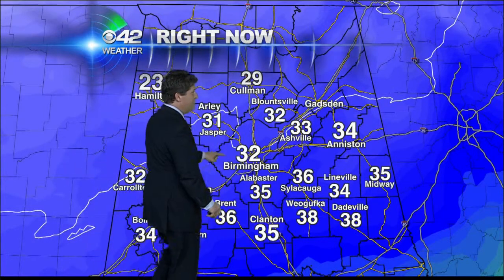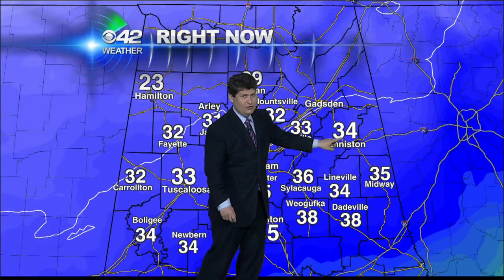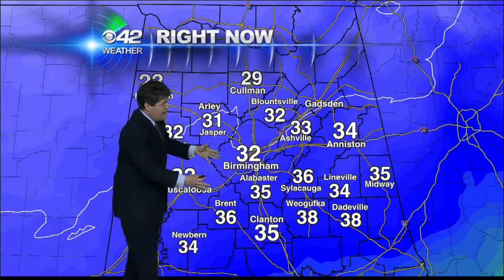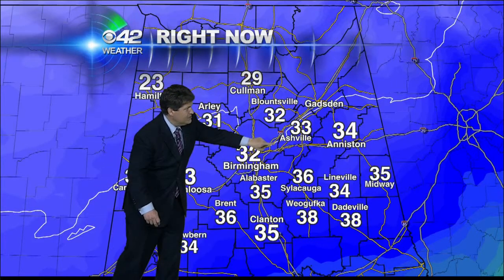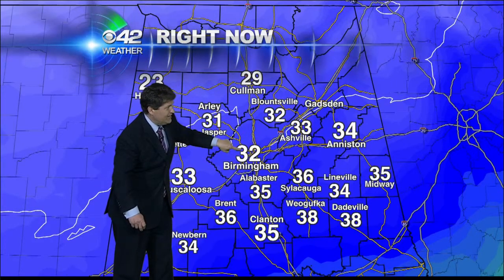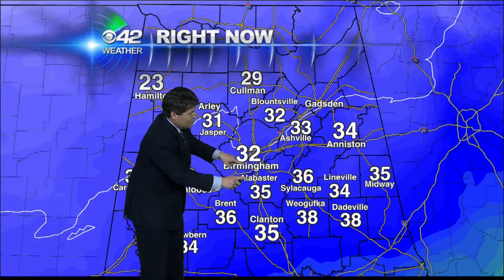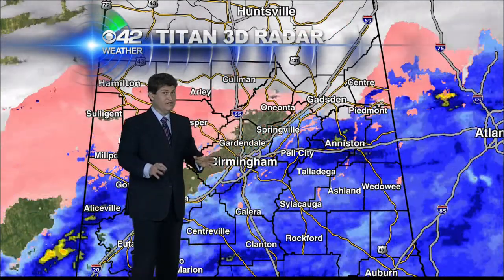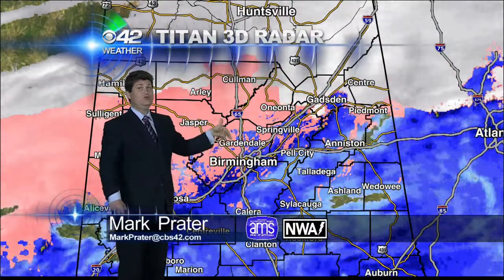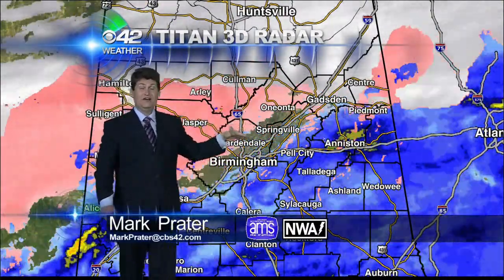Temperatures range from 32 now in Birmingham to 32 in Guntersville. Anniston, you're at 34. You can see that boundary, and especially that white line. This is what our computer model is telling us where that freezing line is, and it's right over downtown Birmingham. Now a little bit further towards the south, from McCalla back over towards Alabaster, we're still above freezing, so it's just rain that's falling. We've got sleet, freezing rain, and even a little bit of snow involved in the northern tier of counties this morning.